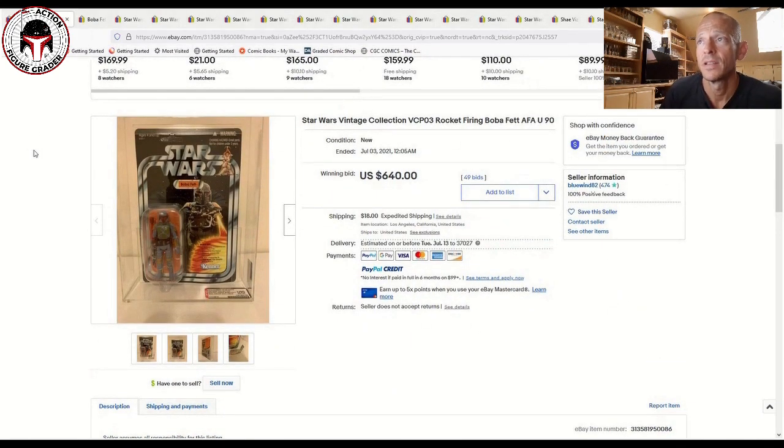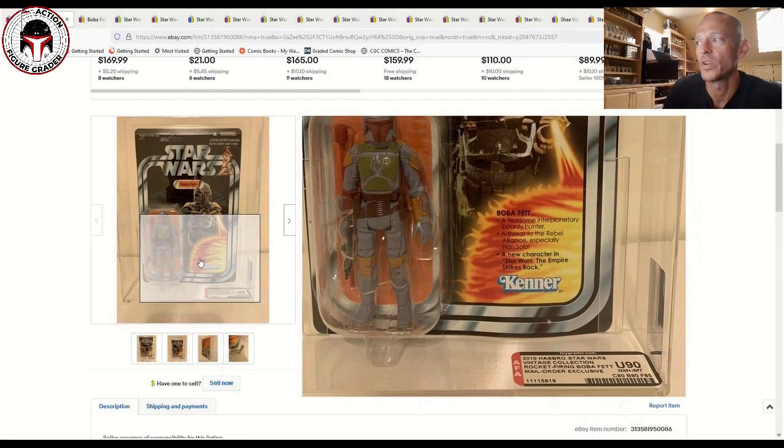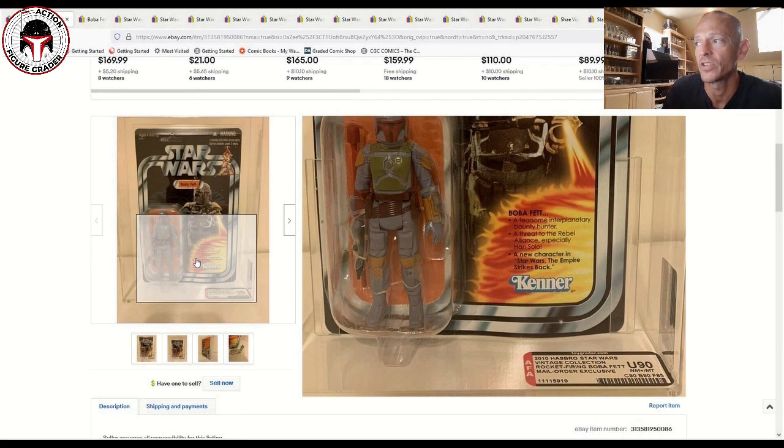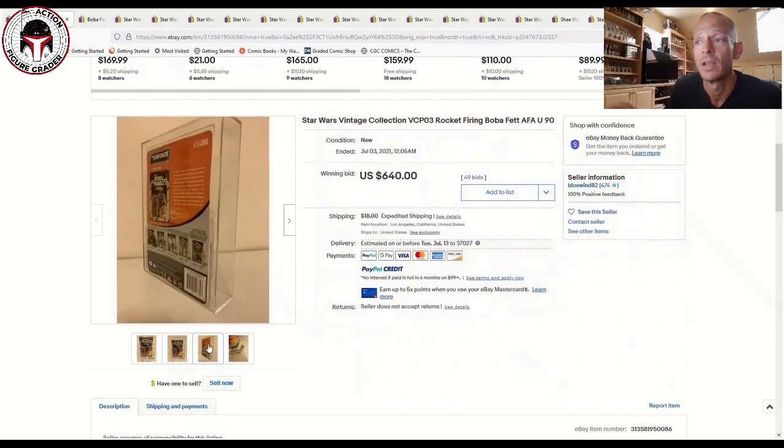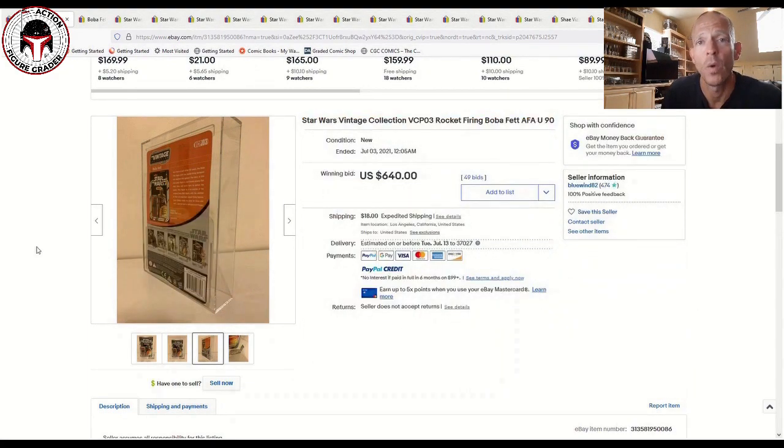Another graded TVC. This is the rocket firing Boba Fett mail away. This was graded U90, but I question whether that's really a U90. When you zoom in here, you can see it's got quite a bit of bend to the card at the bottom of the card. And I'll be honest with you, I've sent in some stuff to AFA that has had a lot of bend to the card, and it still would get a 90 grade or a 9.0 on the modern scale. But as you can see in the back here, it did have quite a bit of bend to it. And that's natural, it just happens inside those white mailer boxes.